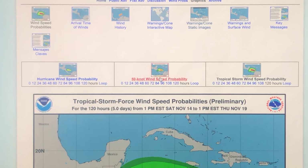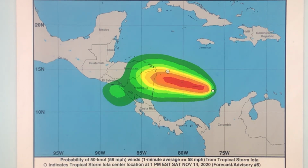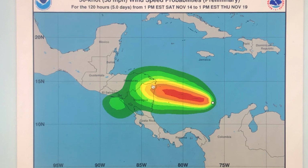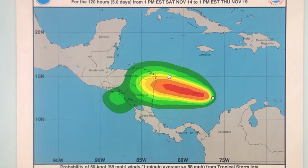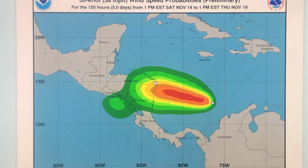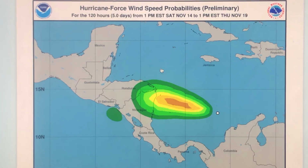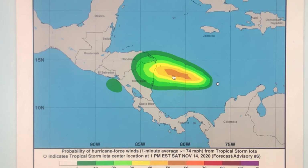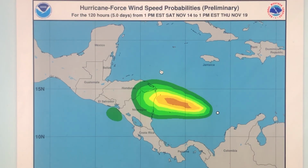And then the 58 mile per hour wind speed probabilities are as high as between 50 and 60% chance for the northern coast of Nicaragua, and then the Honduras coastline there has generally a 20 to 30, maybe 40% chance of 58 mile per hour tropical storm force winds. So there's that, and then the hurricane force wind speed probabilities, especially for the northern coast of Nicaragua, are still up towards a 30 to 40% chance, and the southern Honduras coastline is only about a 20% chance of hurricane force winds.